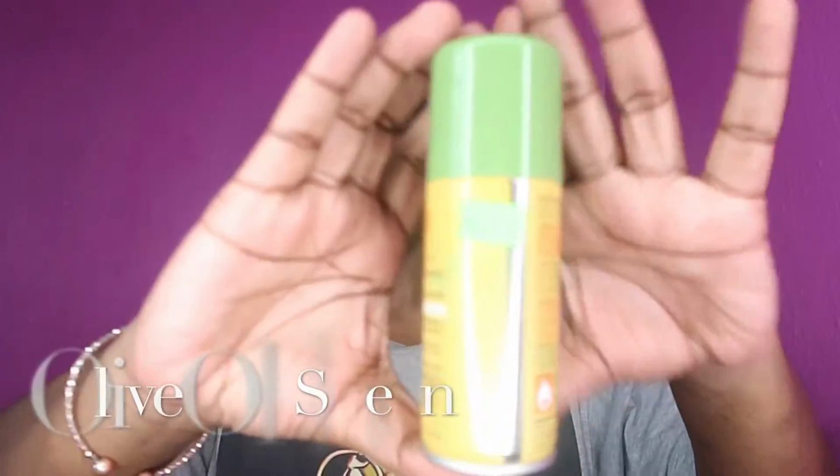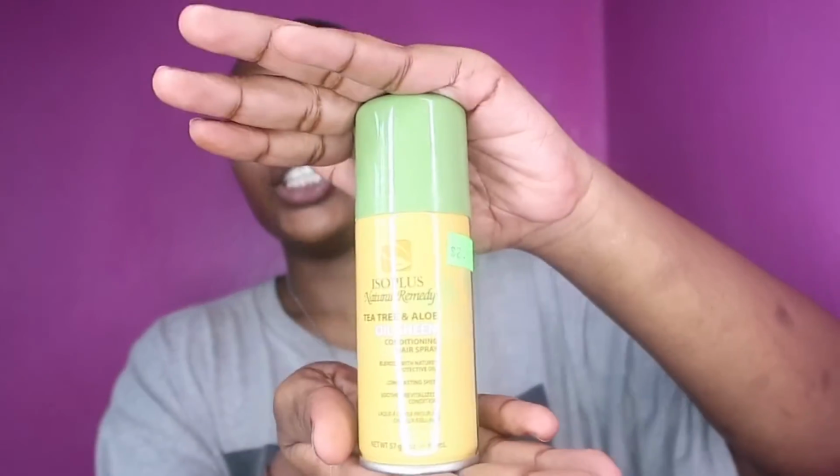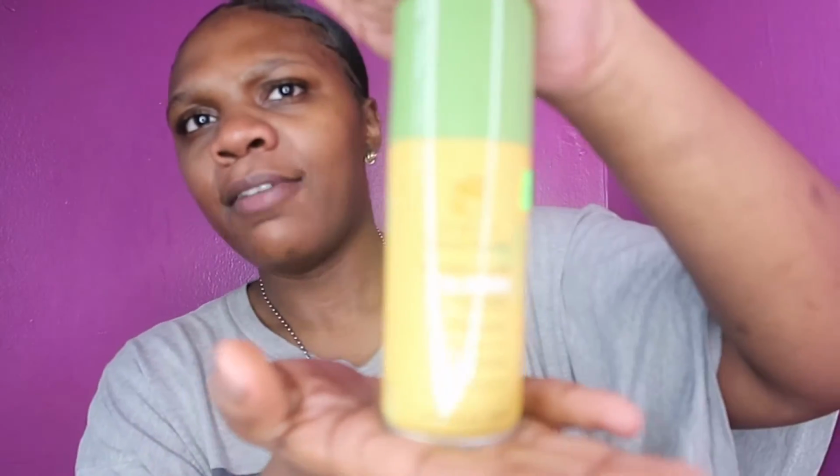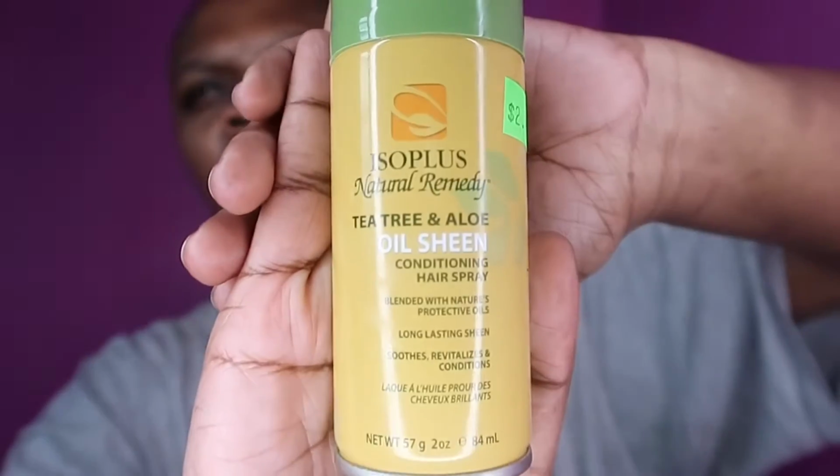The next item that I use is olive oil sheen. It doesn't necessarily have to be this brand, but I just went and purchased this small one right here. I use this as a finish just to give some shine to any style, especially my ponytails. And I also use this after I do my edges. I'm going to show you guys what I use for my edges as well. I like to spray this on top of it just so that I don't get any of that white flaking. So yes, I like to use olive oil sheen.